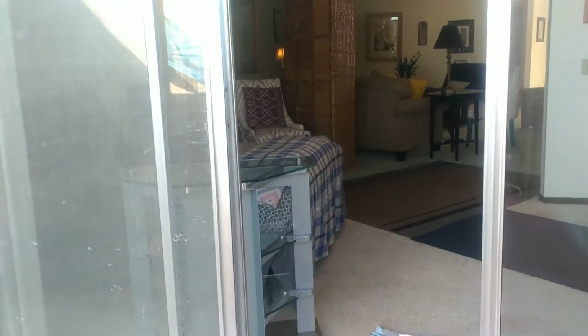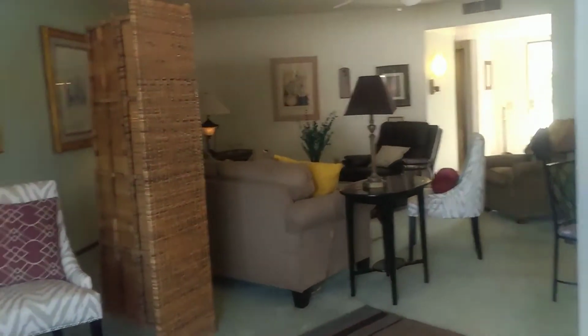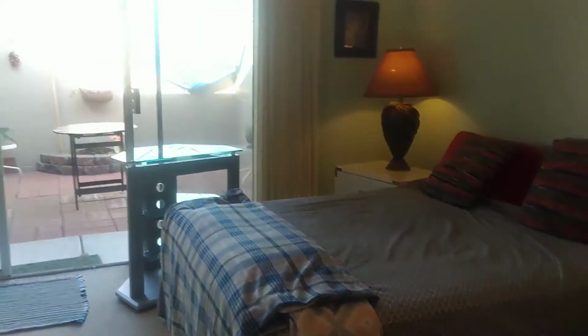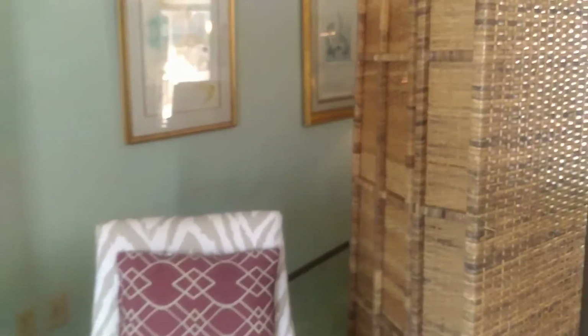And this is the area off the living room. Could be den, could be anything. It is currently outfitted with a bed that could certainly be removed if you don't need a bed. There's room for a desk right over here, or the television could be put there. There's this large wicker screen that can be used to block off this room a little bit.